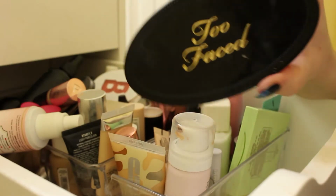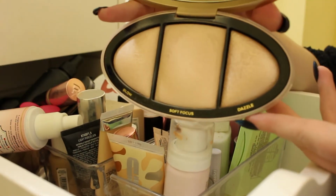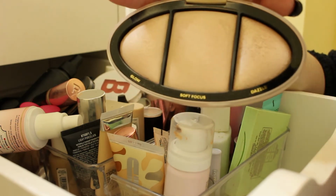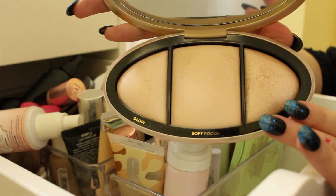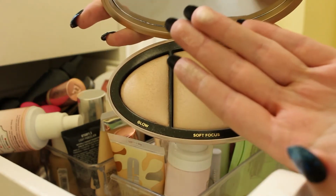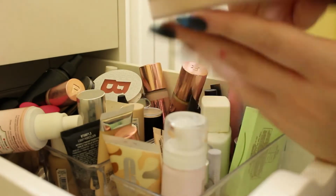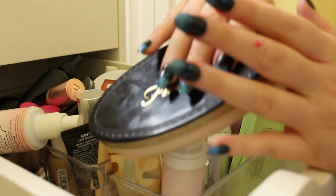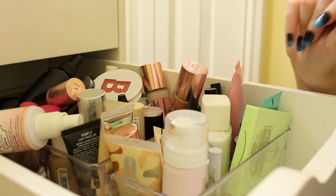Okay, I have my Too Faced Born This Way Turn Up the Light palette. This is really, really pretty, but I don't use it very often. I am using my MAC Mineralized Skin Finish more. I think probably once I finish that one, I'll focus more on this one, but it's so pretty. Look at these shades. This is the worst lighting to show you highlighters, but maybe I should move this one in with my highlighters as well. Okay, as long as the highlighter drawer closes, I can put things in there.